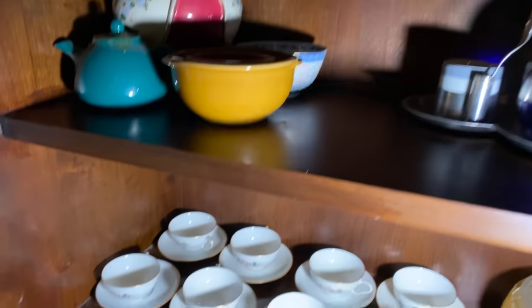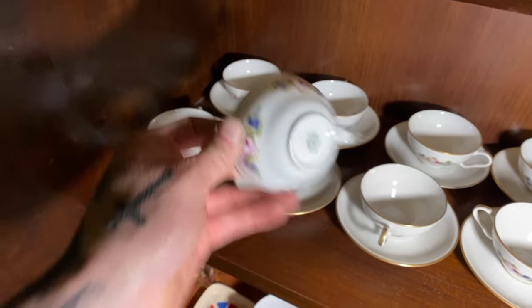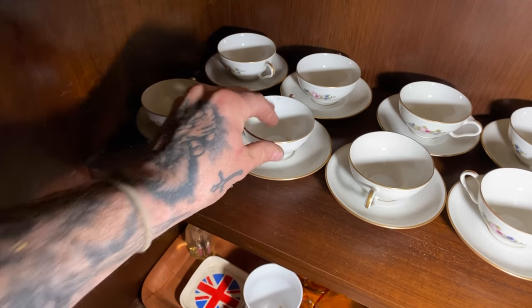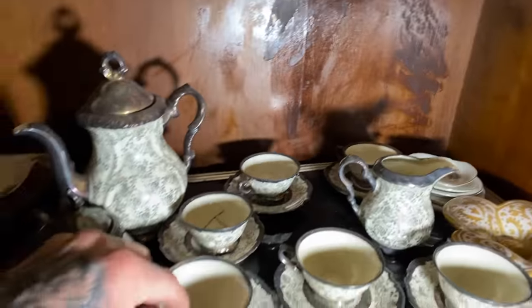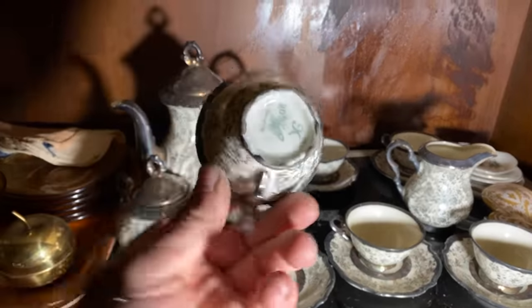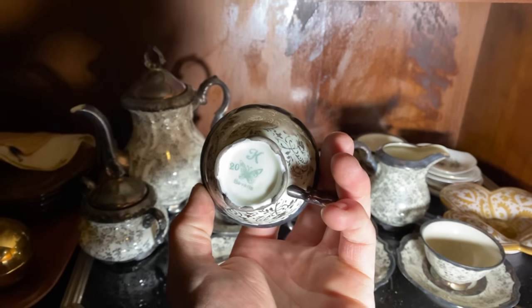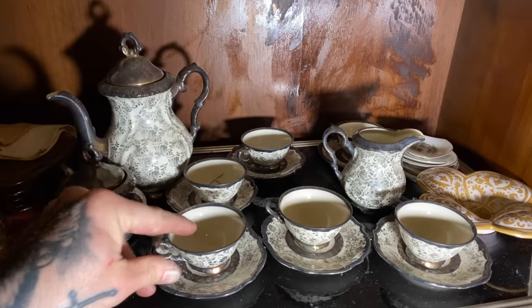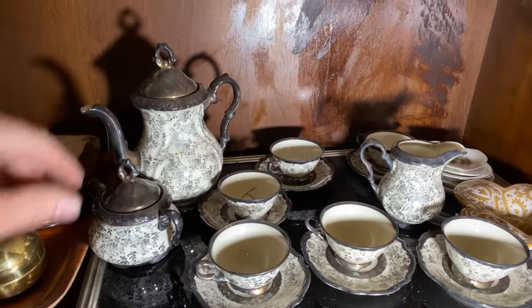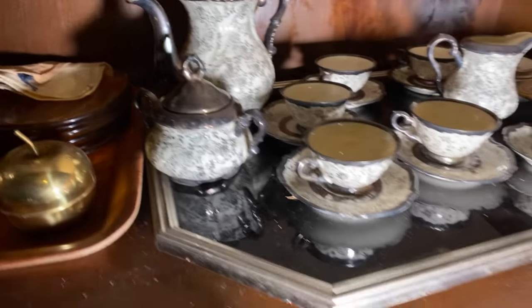Wow, look at the stuff in here. This is amazing. That feels like bone china. It's really, really lovely. Look at this one here. This looks even older. It's got a butterfly on the bottom and it's all marked as well. God, that is really, really light. That one's got a bit of a crack in the bottom. It just goes to show the age of it.